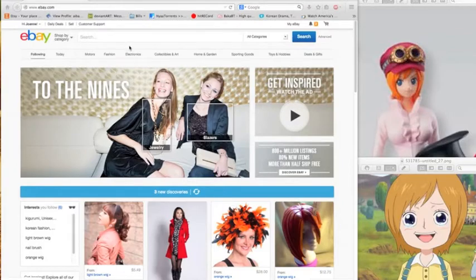When I first started out, I actually went to the actual cosplay store to buy wigs. They just became a little too expensive. And I met a friend and she told me she got hers on eBay, and ever since then I started buying mine on eBay as well.